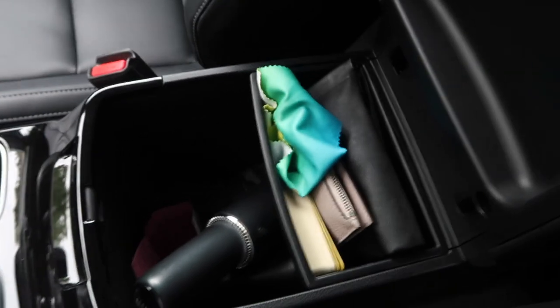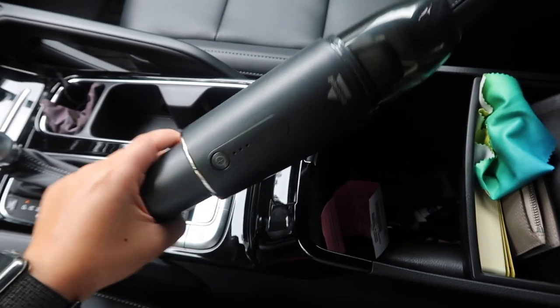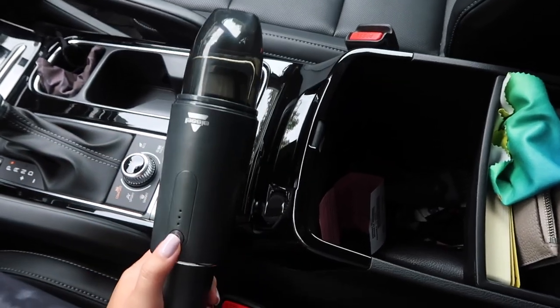As for the center console, you have two cup holders in the back, and then obviously this opens, and you've got a bunch of space. This is actually super big. So I actually keep a Bissell hand vacuum in here. I will link it down below.